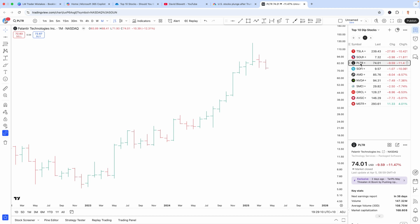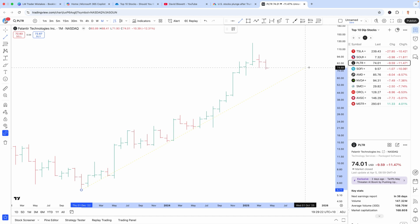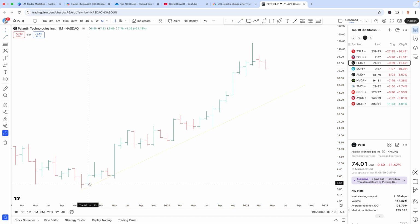Now this one is a really popular stock. It's trending really, really well since that low back in January 23. And it has been respecting this long-term trend. You can see here, put a trend line on the stock. Palantir was trending up very nicely for almost a couple of years, but since this point here in August 2024, the buyers have come in and it has been experiencing a little bit of euphoric buying, with the price action pulling away from this trend line.